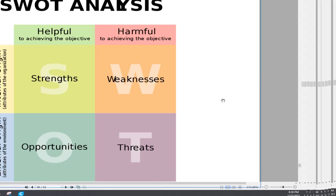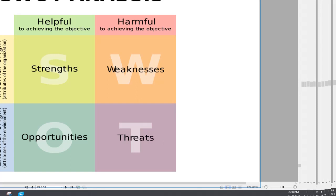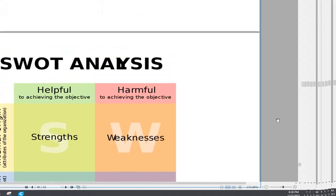So strength, weakness, opportunity, and threat. If you make a matrix, strength and opportunity are helpful, achieving the objective, and weakness and threat are harmful. Strength and weakness are the internal origin, and opportunity and threat are the external origin. Okay, opportunity and threat external, strength and weakness internal.